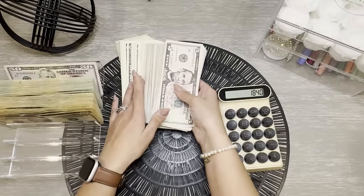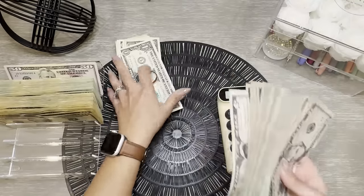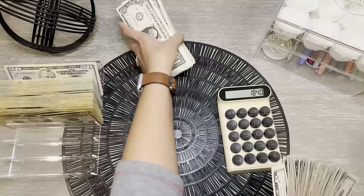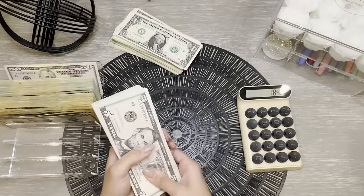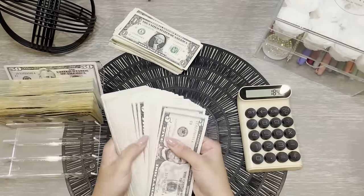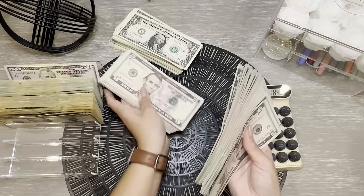All right, the fives, it's going to get interesting in the ones. So let's make some room and we'll make some piles if we have to. This is a lot to count. We have, oof, I can't even grab it all.